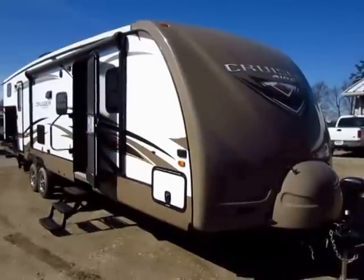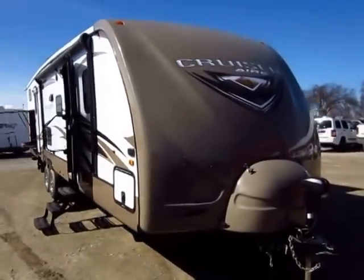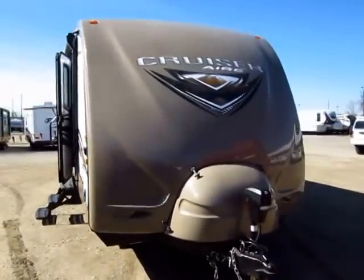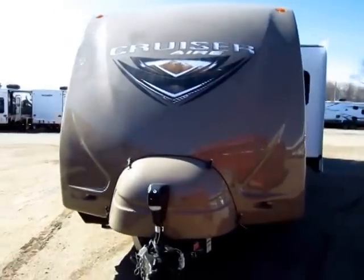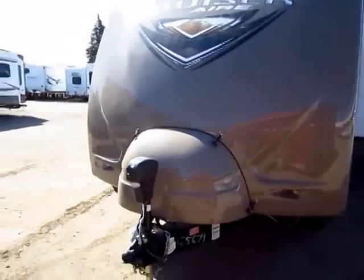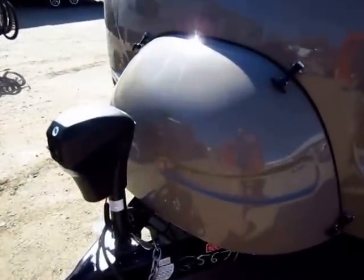Brand new Cruiser Aire 32BH bunkhouse travel trailer just came in here at Haylett RV of Coldwater, Michigan. And every time I see these, I see something else that I really like that I hadn't spotted or considered before. A couple of the neat things on these, they do fully enclose the propane and battery.